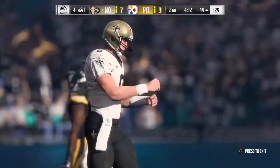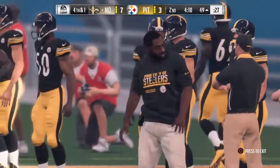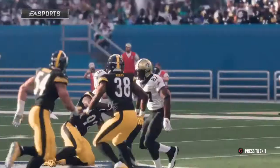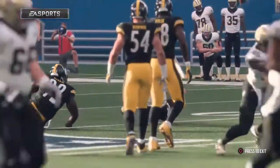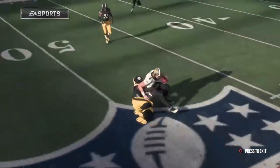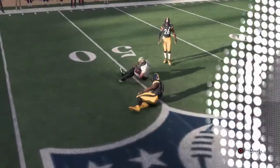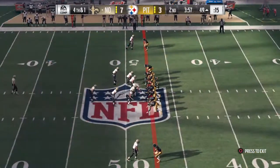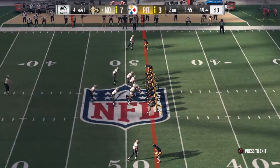Well, we just saw the recipe for success right there. Big body, strong, agile, playing with great leverage in hands. Not really able to be blocked on that play. Close things down inside. Here's Brett Kern now to punt this one away.